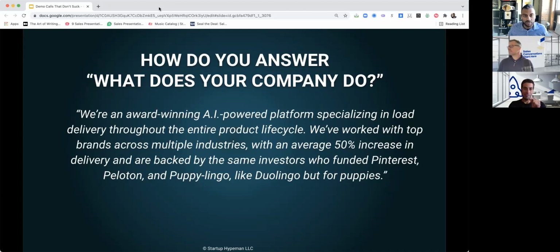Like Duolingo, but for puppies. And I wish that was an actual app, but it's not. Because I think we could all learn to speak what our dogs speak, right?